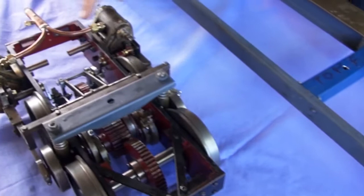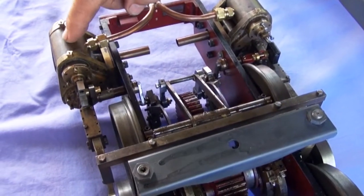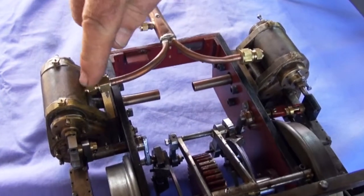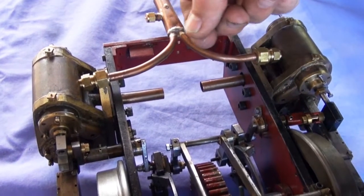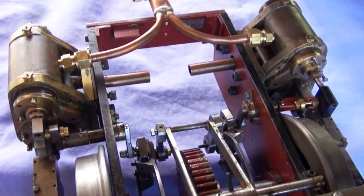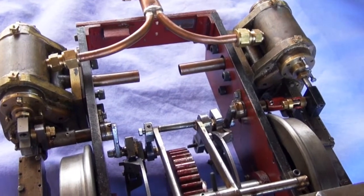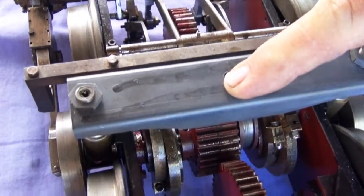The steam pipes, these are piston valve cylinders, so the steam pipes enter the piston valves here and here, and this will need to have a telescopic sliding joint with a ball joint, so that these trucks can swivel in the frame, and they will pivot around this point here.